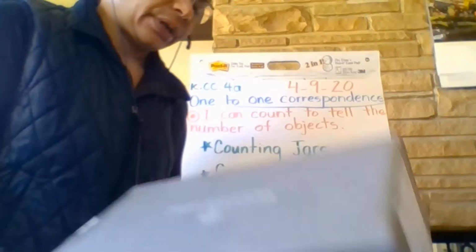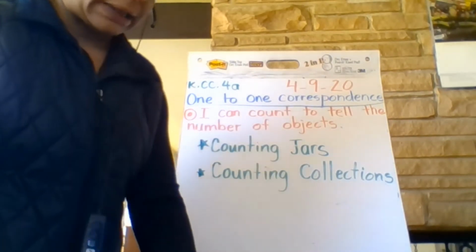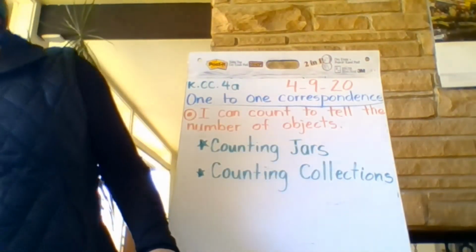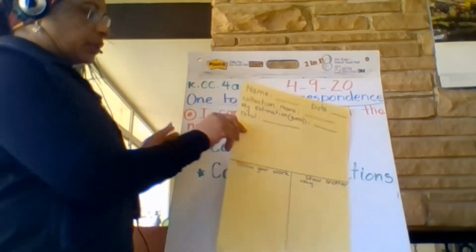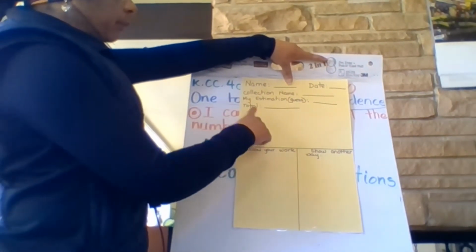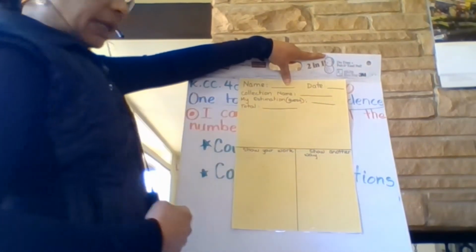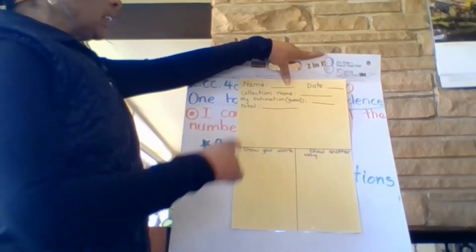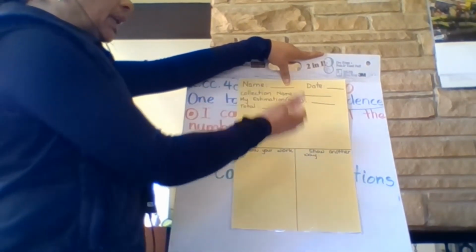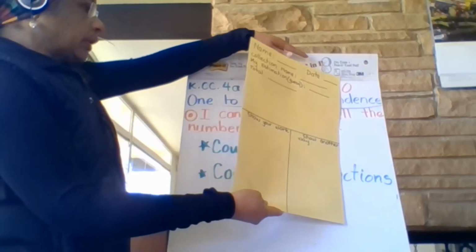The other way that we could practice one-to-one correspondence is actually using a counting collection. And that is more the way we use it in the classroom. For that, we use a format like this. The students get to write their name and the date when they work on the collection. Then they look at the collection bag and they label their collection.